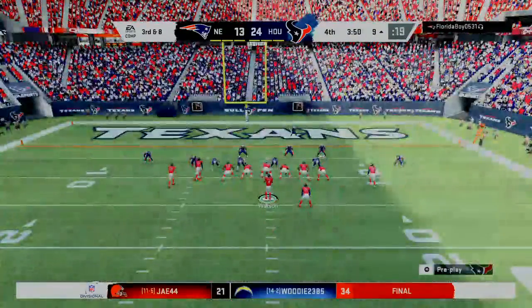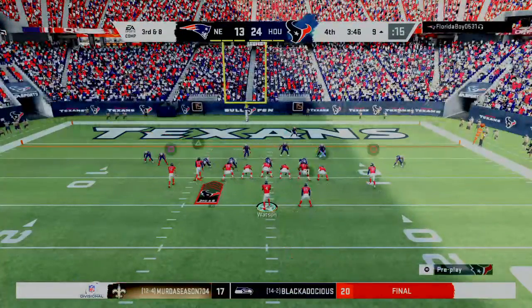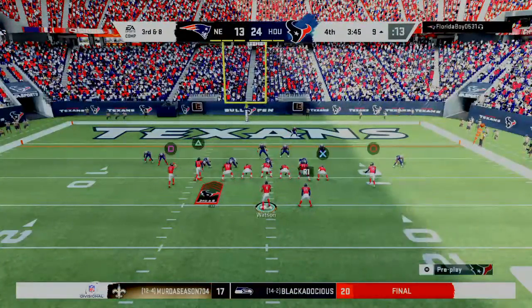Under 4 to play now. Clock running. 3rd down. Hey, defense, let's go. Pick it up, D.